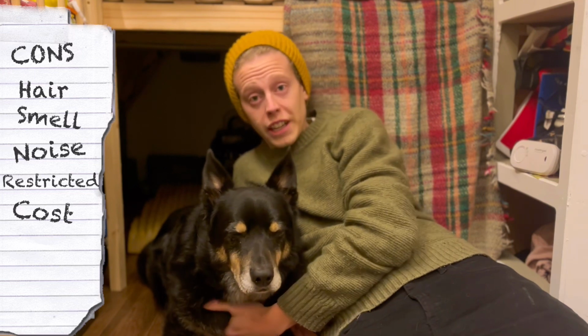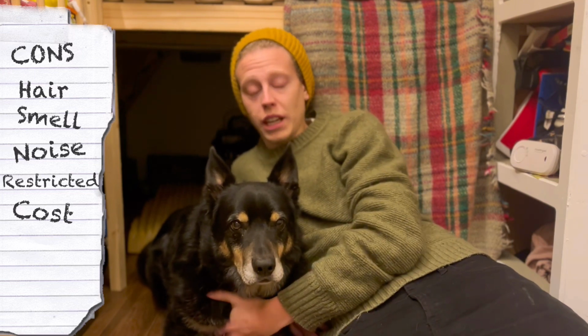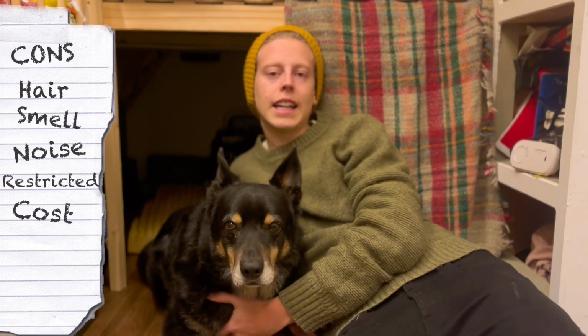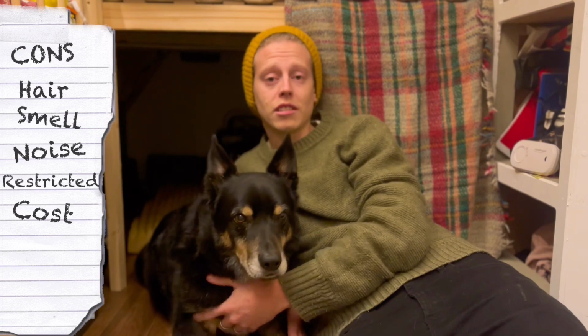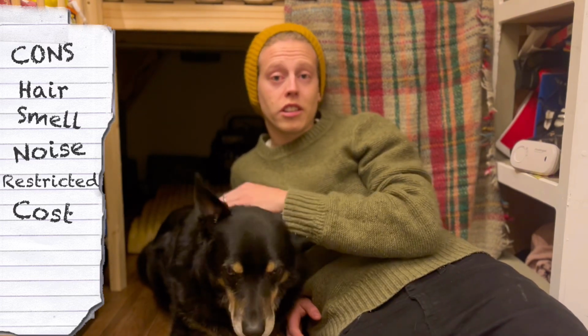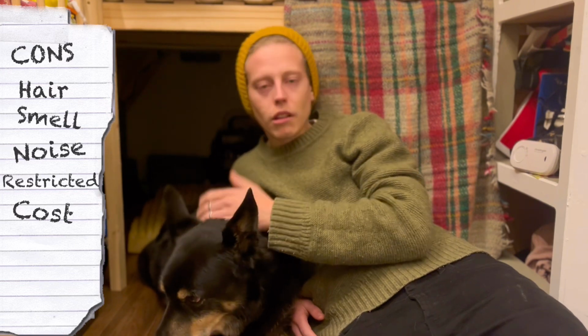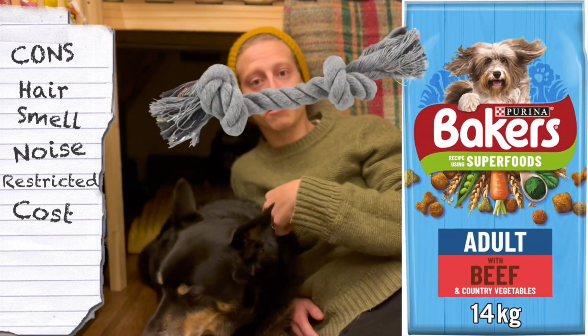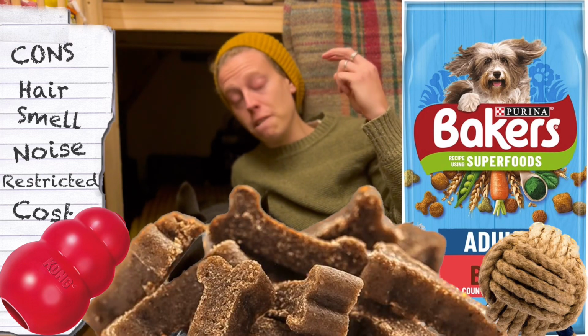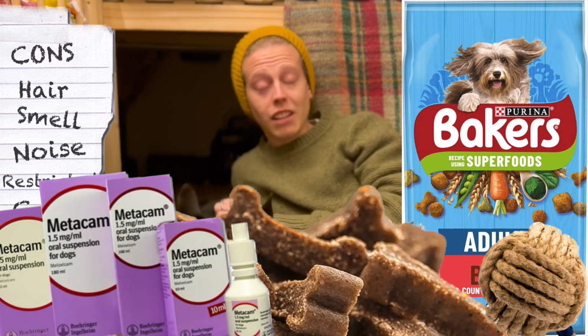Bree cost us 180 quid last week because we had to get him some medication. And this one isn't specifically tailored to just van life, because anyone can have a pet, but it's another thing you've got to think about. Their food costs money, toys cost money, gotta remember the toys. Treats, vets. So yeah, something to consider there.